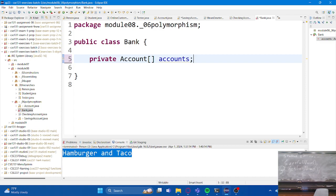By having the type of the array be Account, that's the superclass, right? A savings account is an account. A checking account is an account. I can put either a savings account or a checking account into that array. I can put anything that inherits from the Account class into that array.